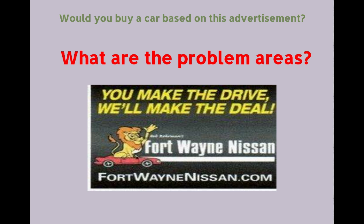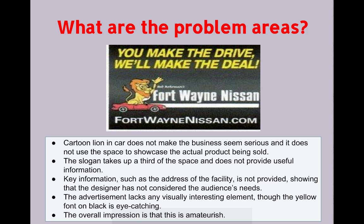Here's the ad that they started with. It's in the center. It says, "You make the drive, we'll make the deal, Fort Wayne Nissan, fortwaynenissan.com." And it has a little cartoon car with a lion in it. Although it's hard to see, next to the lion's hand, there's two little words. It says Bob Rohrman, but it's spelled R-O-H-M-A-N. But maybe the roaring has something to do with the lion. I have no idea. What you can see is that there are some problem areas here. So let's think about those in more detail.